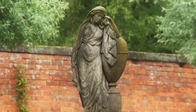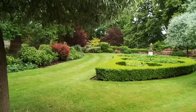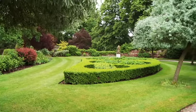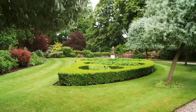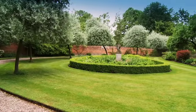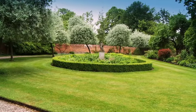I think the Teardrop Garden is my favourite garden because it's quite isolated. There's a stone statue in the centre of the garden, which is known as the Weeping Lady, and surrounding that is a bed edged with box planted up with summer flowering perennials, and that's in the shape of a teardrop. And then around the boundary of the Teardrop Garden are the Weeping Pears, which will link in with the story of the teardrop.